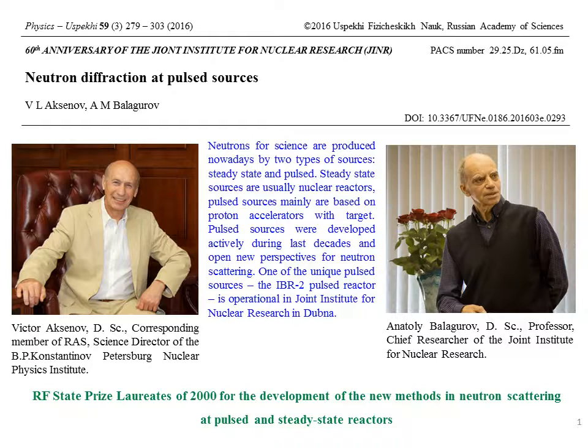Viktor Aksenov is corresponding member of the Russian Academy of Sciences, science director of the Konstantinov Petersburg Nuclear Physics Institute, and chair of the Neutron Scattering Department of the Moscow Lomonosov State University. Anatoly Balagurov is professor, chief researcher at the Joint Institute for Nuclear Research, and professor of the same department.